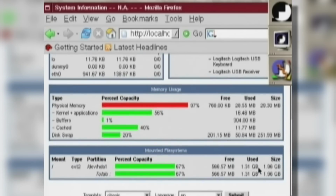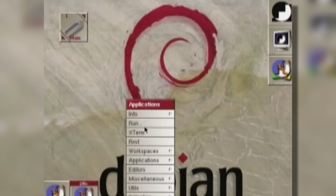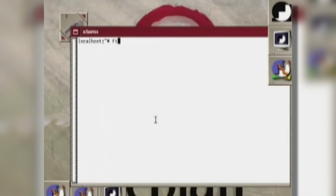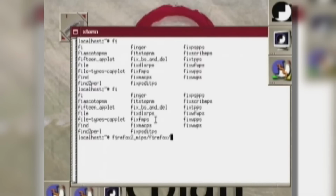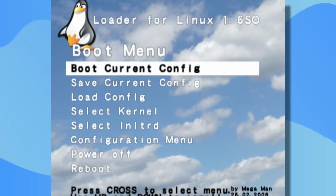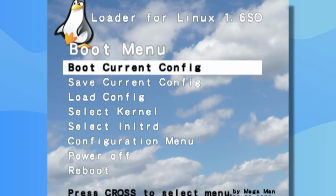distribution on their consoles. This kit transformed the PS2 from a gaming console into a functional personal computer, enabling users to leverage the console's hardware for various computing tasks. The Linux kit allowed users to install Linux on the PS2 by booting from the DVD and setting up the system on the hard drive.